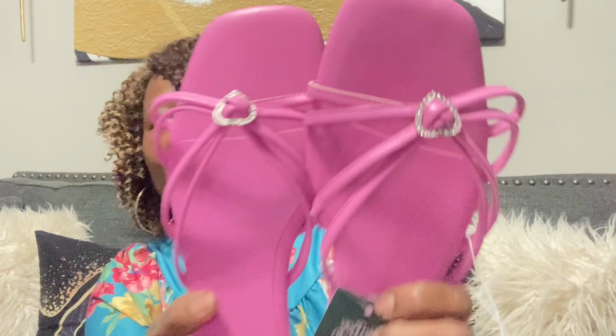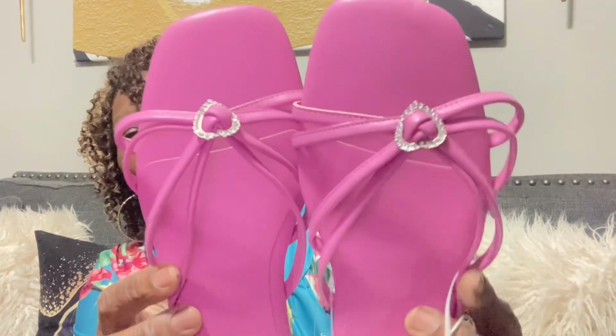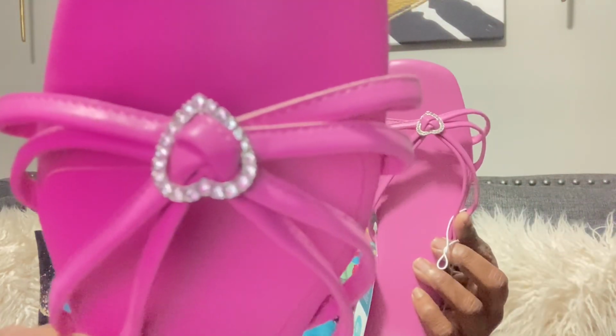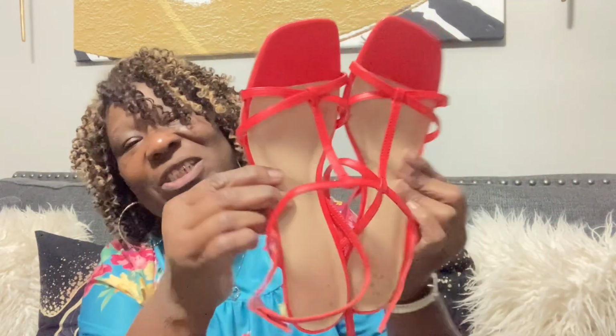Then I found these fuchsia color sandals with the heart rhinestone in the straps. Cute. My last pair. These are orange sandals. I'll say three inch heels. They are cute.